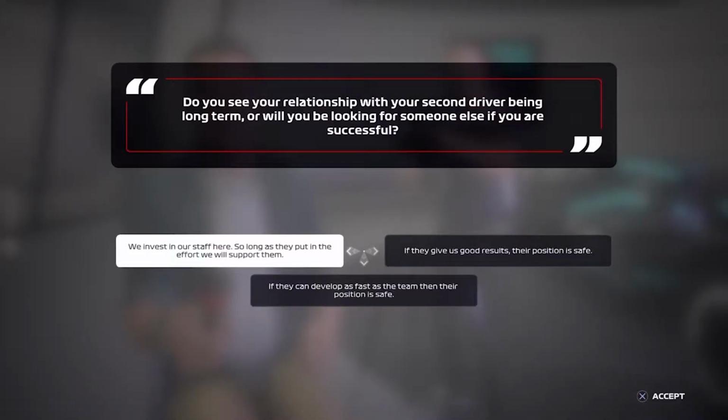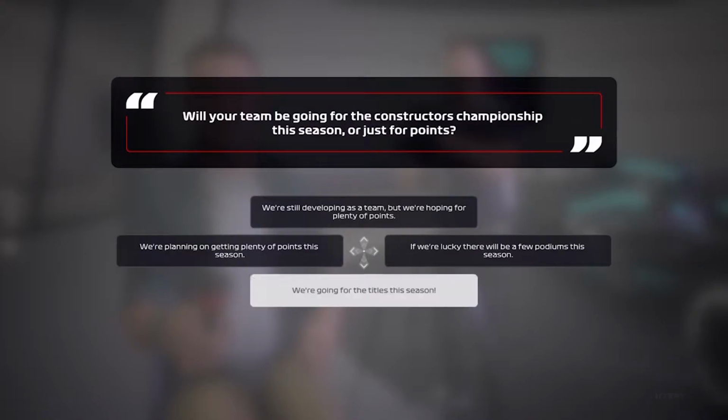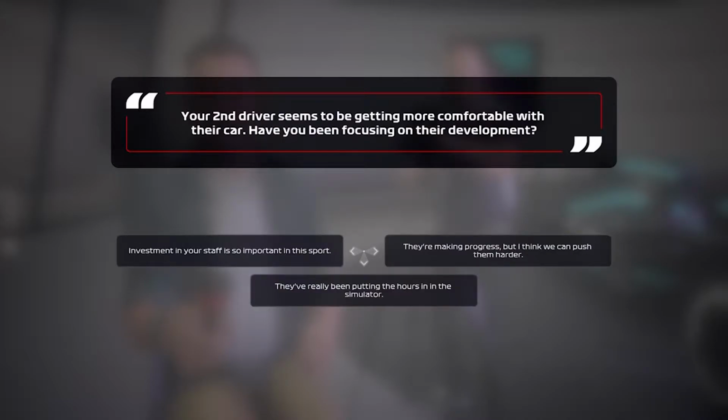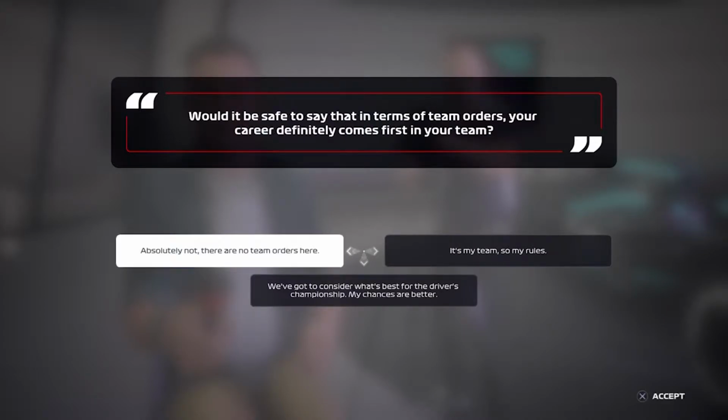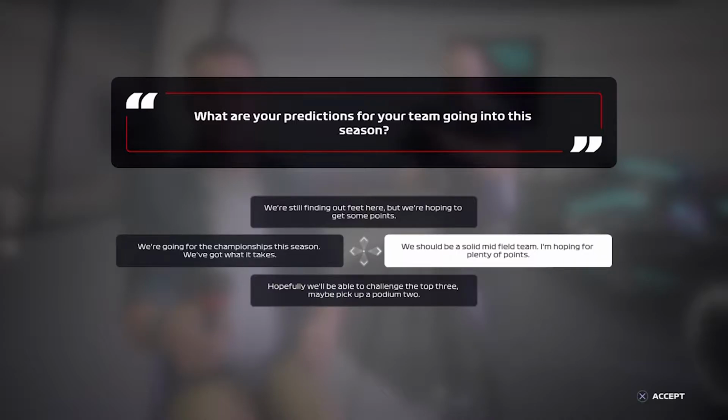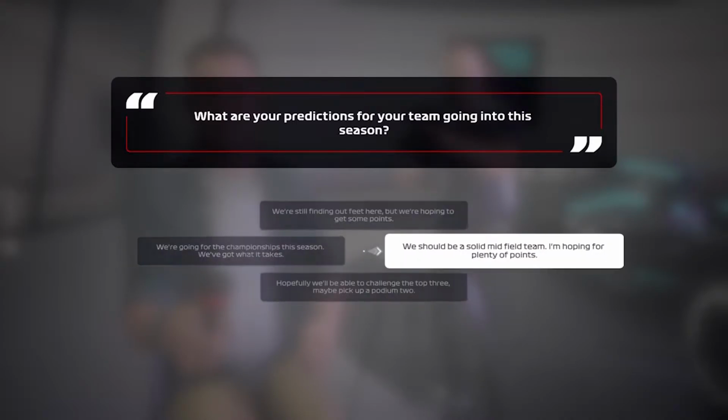Yeah, I quite like Lacey, we're going to support him. We are going for titles this season. No, we're not. That one. That's the realistic one. Not up till now, but sure. No, I want the team to do well. We've already started the season well, about 5 races in. A solid midfield team. Yeah. Let's go with that.